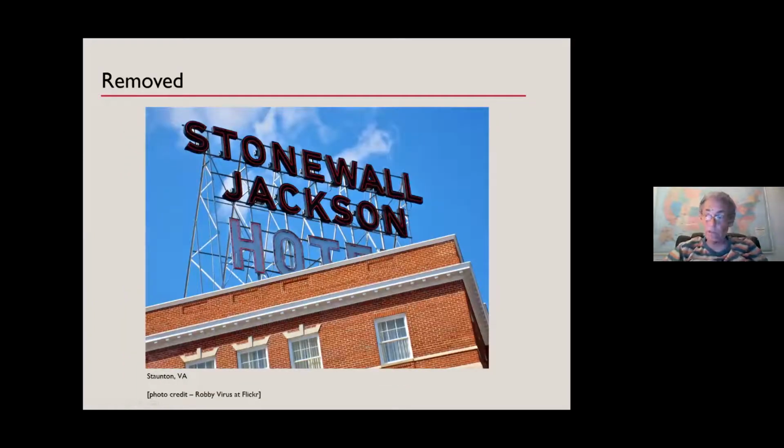Stonewall Jackson was a Confederate general, so this sign has been removed for political correctness. The same thing may happen with some fantastic scaffold rooftop signs in El Paso. The Hotel Robert E. Lee sign may also come down due to this whole monument removal and all that.